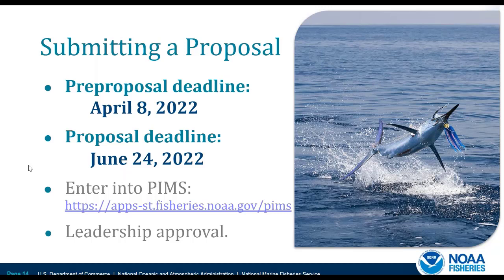So this is an FY23 RFP, so that means that this is an annual process. So funds will not be distributed until spring of 2023. And of course, that is always depending on appropriations. But the money does tend to go out in the spring.